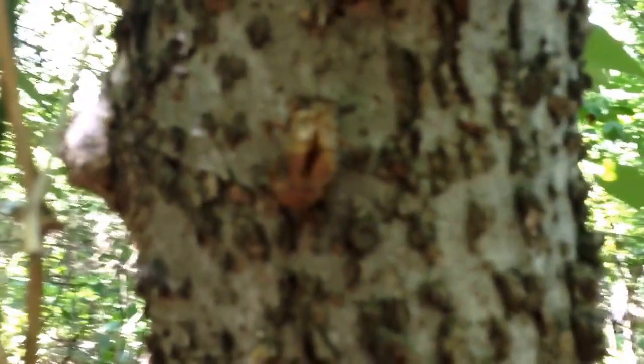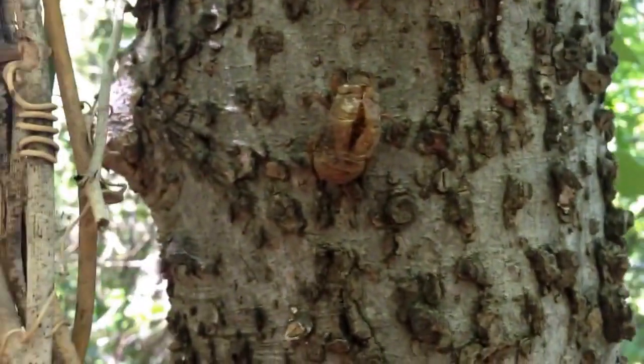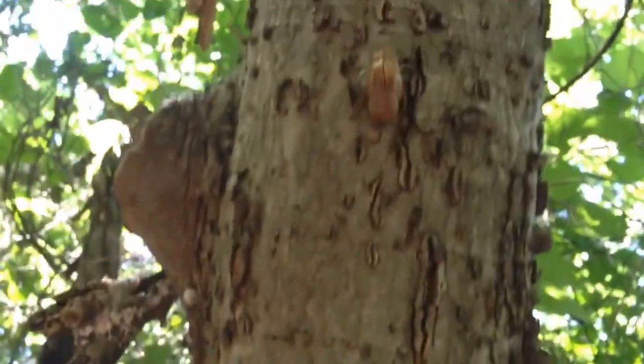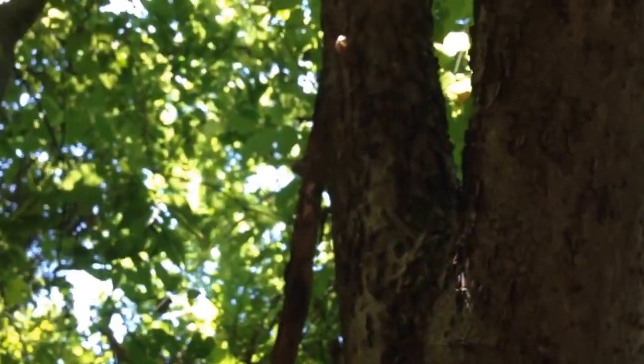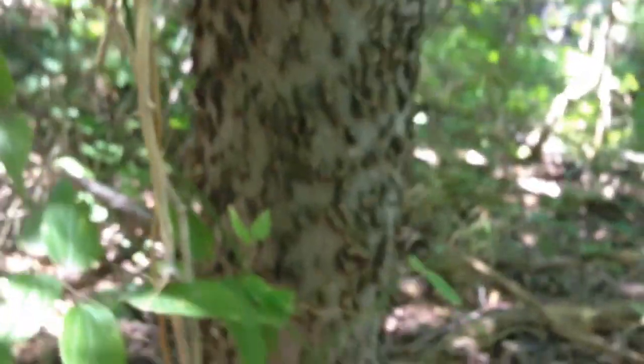Saw a couple of cool things here. Look at all the, let me get it to focus, all the cicada shells. And there's another one further up there. I don't know if you can see it. That's pretty cool.